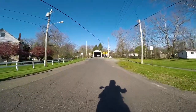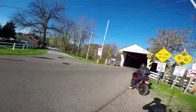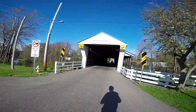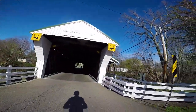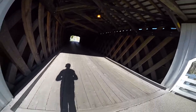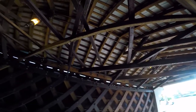All right, let's pull off here. All right, so I'm just gonna take a gander here and look. He's just looking through and seeing what it's like. All right, no cars coming. Damn, this is an old ass bridge. I mean, seriously.